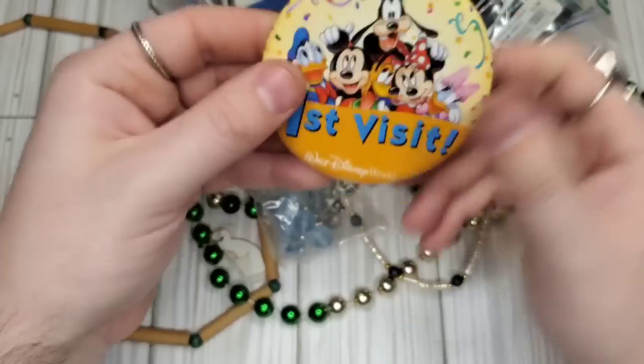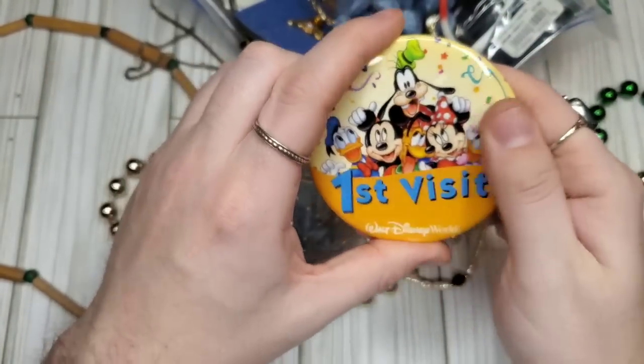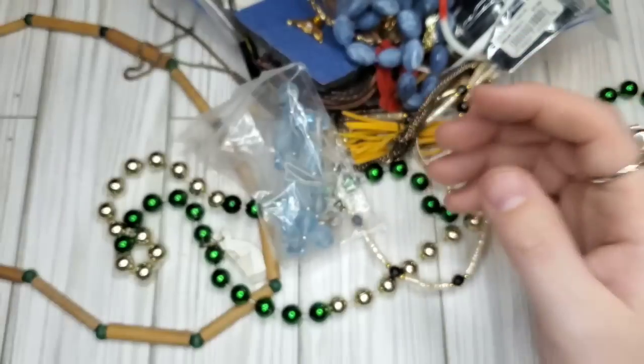Oh my goodness, yay! Okay, I actually saw something, and I wasn't sure if this was it or not. I'm keeping this. Love that. I love my Disney. So keeping that, that's awesome.